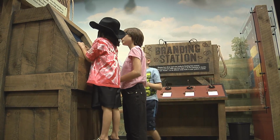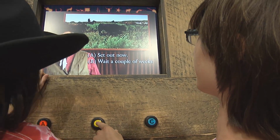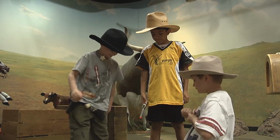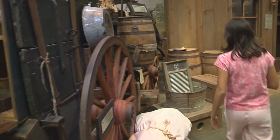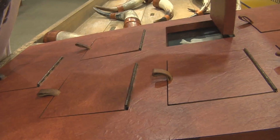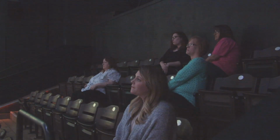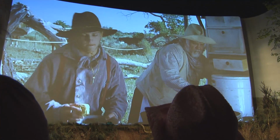At the Heritage Center, you can truly experience what life was like on the trail through interactive exhibits and shows. This is not a museum where you just go and look at things. There are just a lot of things to actually do. We have the Experience Theater, which is where you get to experience life on the trail, complete with a thunderstorm and stampede, but you don't really have to be out in the elements to get all of that.